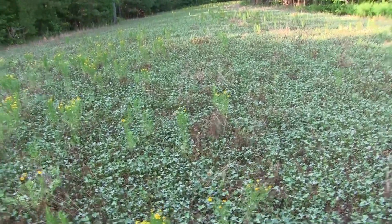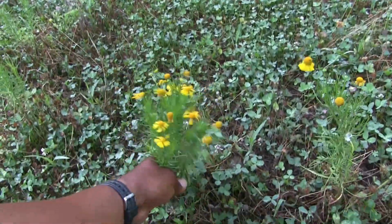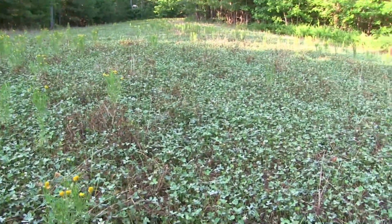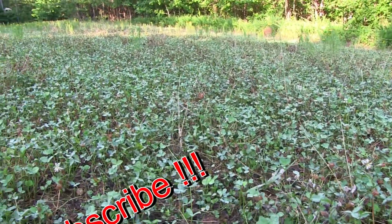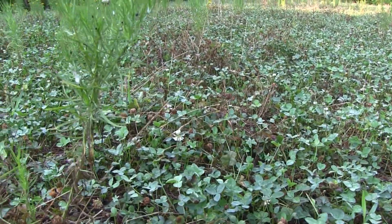It hasn't gotten really any taller. It's probably only maybe 3-4 inches tall, but it's still full all over the whole food plot. I'm gonna turn you around. As you can see, I got some weeds in it, but it's not that many. I don't know if these are dandelions or some kind of weed, but as you can see, the clover is still full all over the food plot, which I'm happy about, and it's not been taken over by weeds.